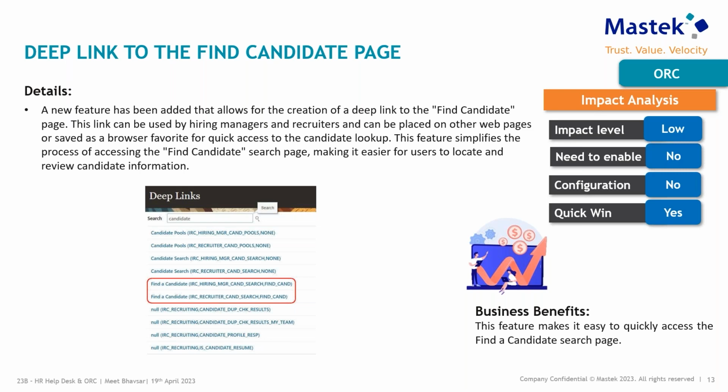that particular page. You can also bookmark this link. So if this is widely shared with your hiring managers and recruiters, they can bookmark it, and just clicking it will directly take you to that particular page, and hence making it easy for you to find a candidate down the line.